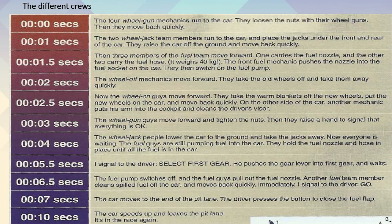Good. Now, what are the different crews? Let's go to the text. We have the wheel gun team, the wheel jerk team, the fuel team, the wheel off team, and finally the wheel on crew. So there are 5 different crews in a pit stop.